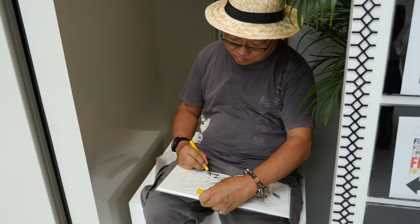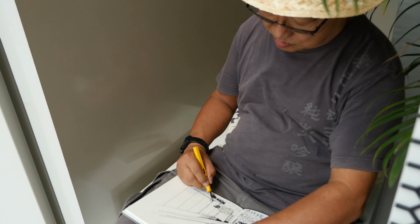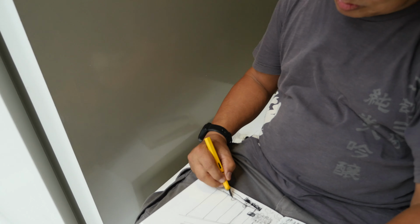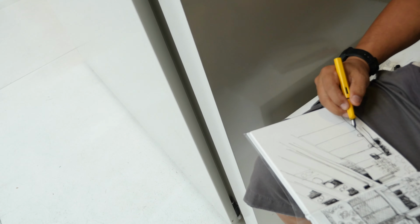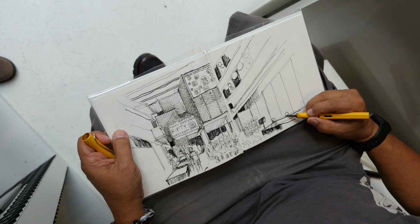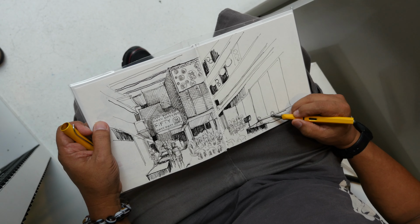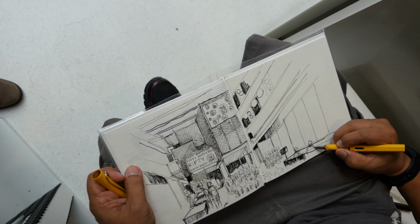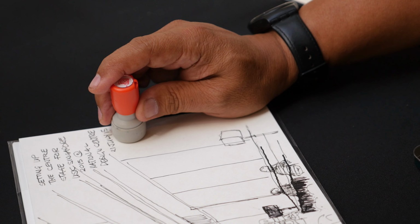That is Francis Teo, one of the sketchers from Urban Sketchers Singapore. Let's take a look at what he's drawing. I'm trying to capture the crews working, setting up for the events for tomorrow.